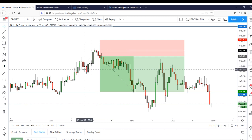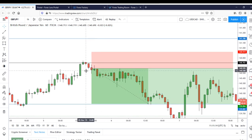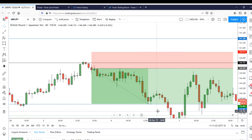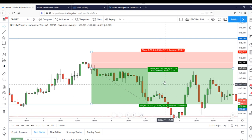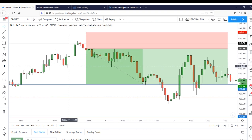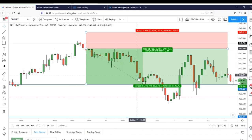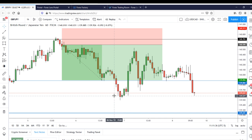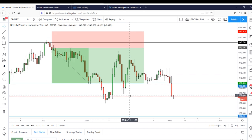I was just waiting for confirmation to go lower, and what we had was one more hammer, and this is the part where we entered. We had a nice clean move all the way down to 139.900, and that's around 70 to 80 pips depending on where you got the entry. Very clean move. I think I've lost track, but I think we're at like 390 for the week, 380 even.